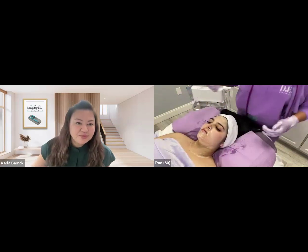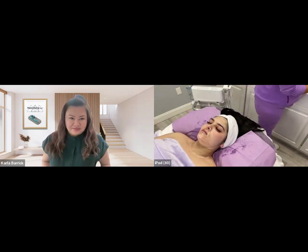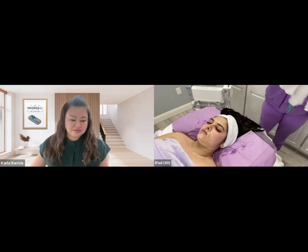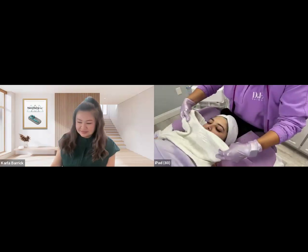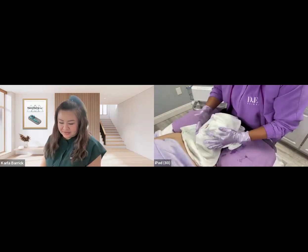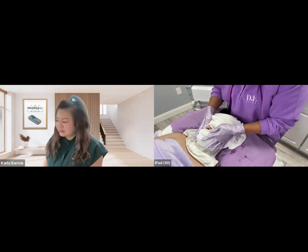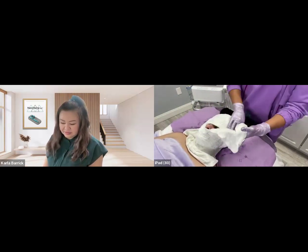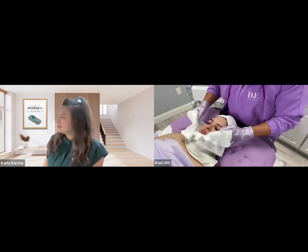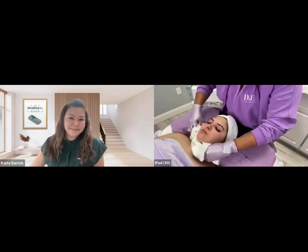The thing that's great about mandelic acid in general, guys, and you all know this, is that it has a large molecule size. Because it has a large molecule size, we are able to use it on all Fitzpatrick skin types safely, even on sensitive skin. This is also a great cleanser if you have acne prone skin. It's a really good cleanser to have in your arsenal. I will say, for clients that tend to lean to the drier side, I would suggest not using this cleanser daily. Maybe they can use it 2 or 3 times a week, just because it can get a little bit exfoliating.